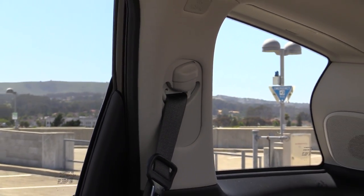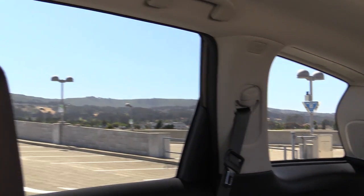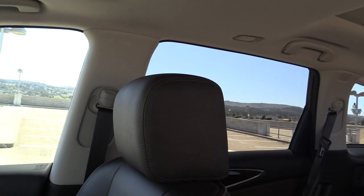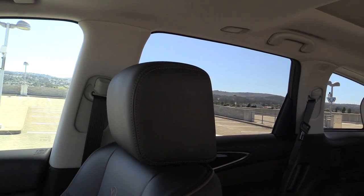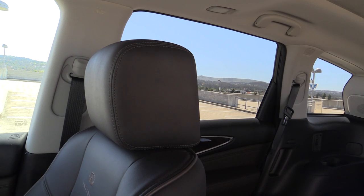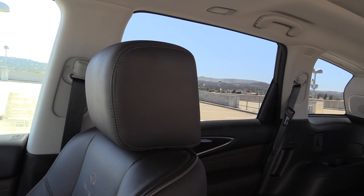As you can see, we have height adjustable seat belts for both the first and the second row of passengers. So you'll find those right there in the front as well. Since our particular model has the optional rear seat entertainment system, we do have this enormous headrest right here, which I find a little bit less comfortable than the model without the rear seat entertainment system.